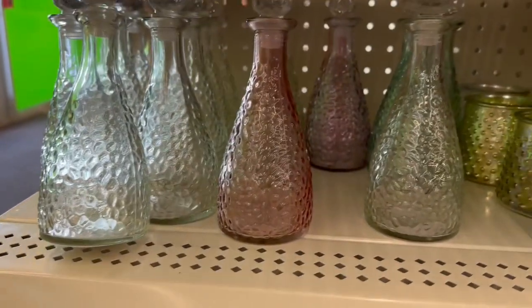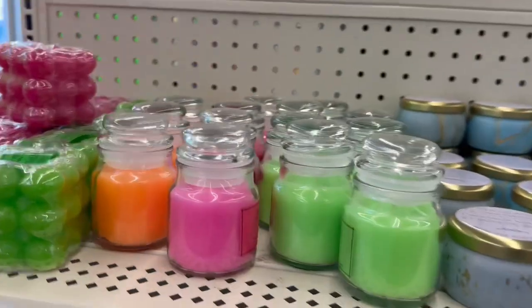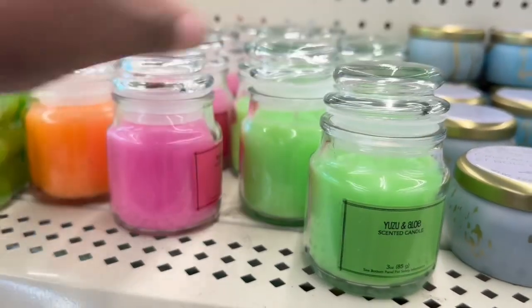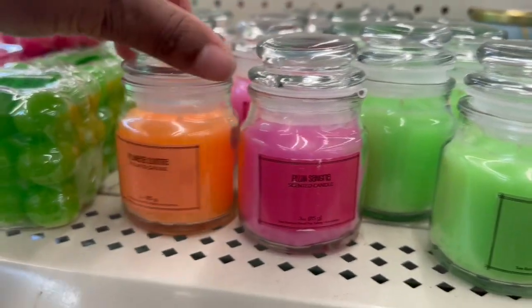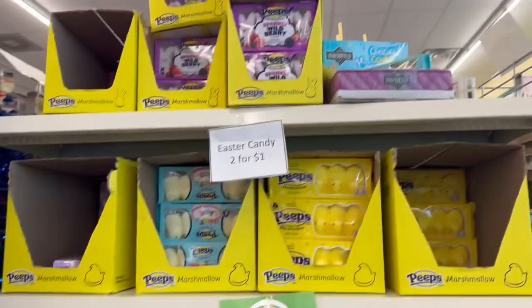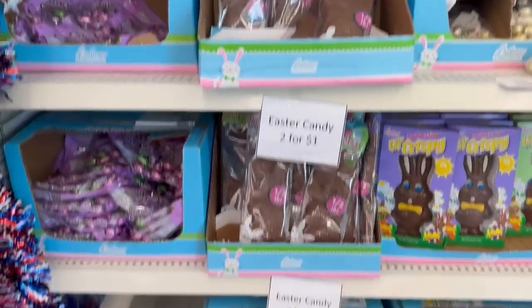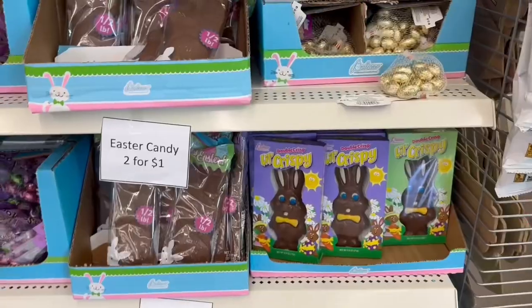Yeah. Okay. Oh, they got the little genie stuff, genie bottles in here, too. Oh, these little candles are cute. These colors. One thing I love now about the Dollar Tree, that it's $1.25, they have specials, 2-for-1. You can't beat that. Get these from my classroom.